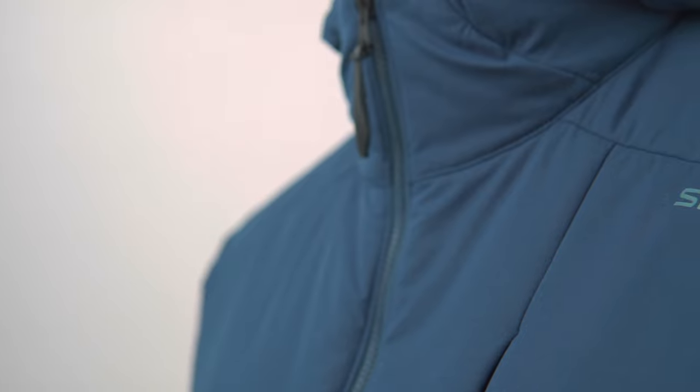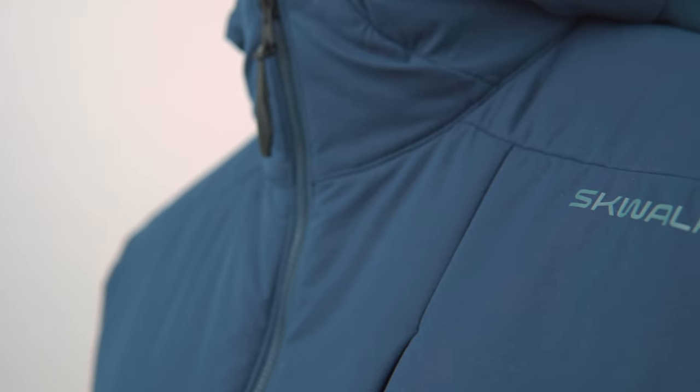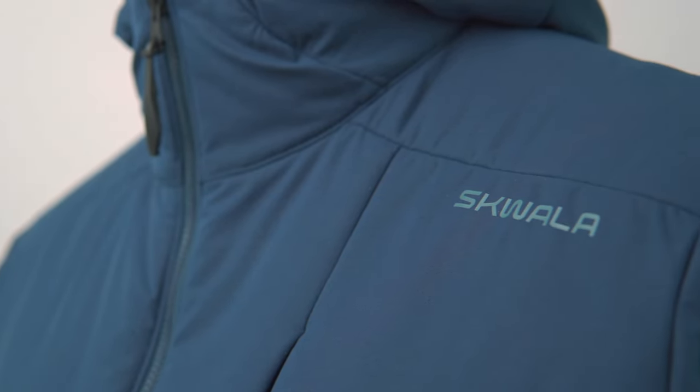With a performance mapped 3-to-2 fill ratio that uses 90 grams in the body and 60 grams in the sleeves and hood, you'll be able to enjoy a warm core all day. The unique spiral-shaped fibers in 3D EFX Plus aid in providing higher volume to trap warm air and provide stretch when you're on the move.